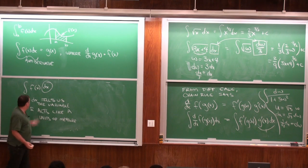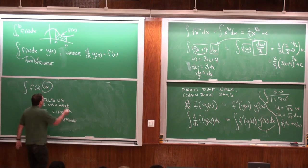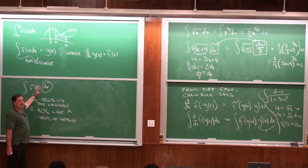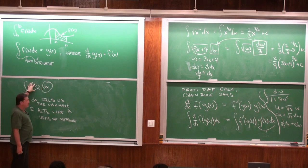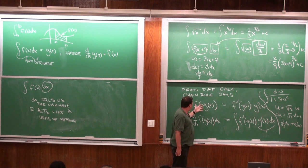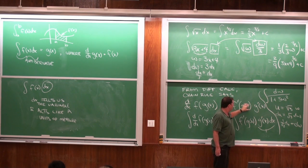So by analogy, the dx is like saying inches or meters or pounds. It's a unit. And when we write this function in terms of some other variable u, we have to say what the relationship is between the original quantity and the new quantity. And that's all the chain rule is saying, too. The chain rule is saying, if our g is in feet, and we change it to inches, we have to multiply by 12.